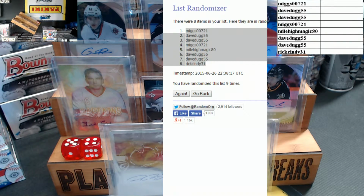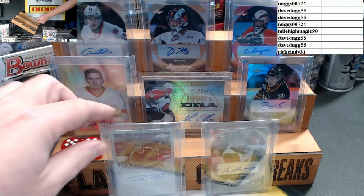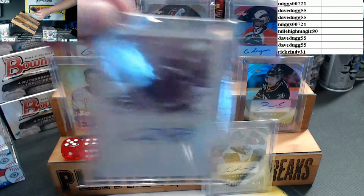So Miggs, you are up first, take your time. Forsberg going to Miggs. 1 of 1 plate auto. Peter Forsberg.